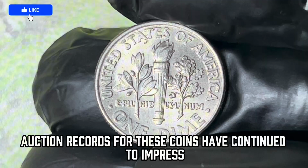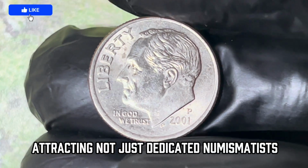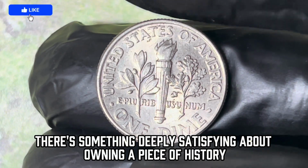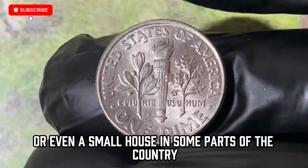Over the years, auction records for these coins have continued to impress. A handful of pristine examples have fetched sums in the six-figure range, attracting not just dedicated numismatists but also investors looking for tangible assets with strong appreciation potential. There's something deeply satisfying about owning a piece of history that fits in the palm of your hand, knowing that it's worth as much as a luxury car, or even a small house in some parts of the country.